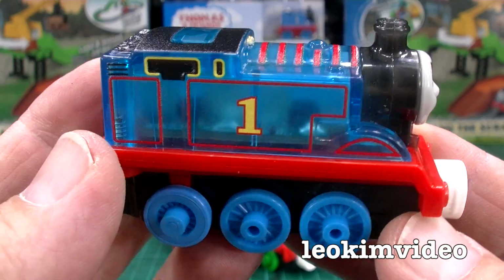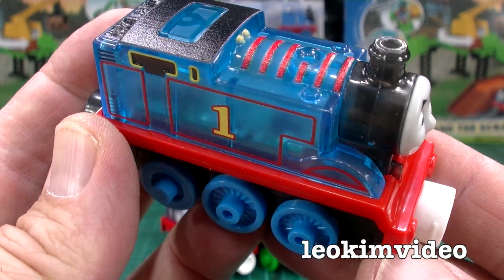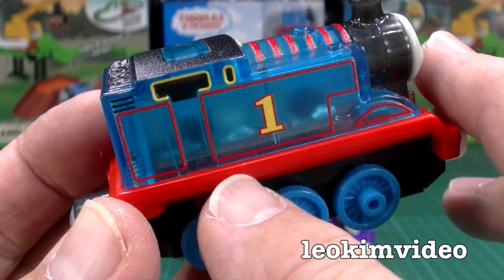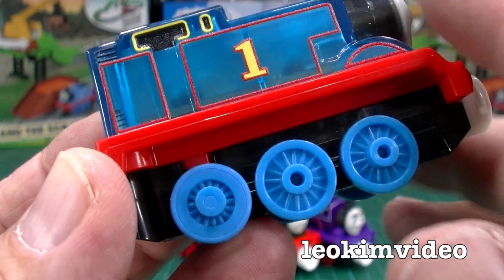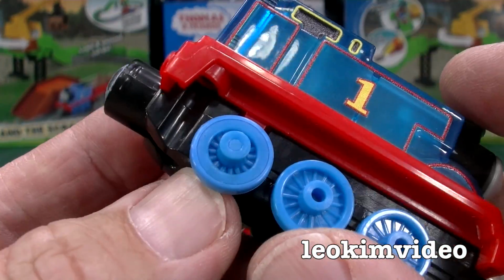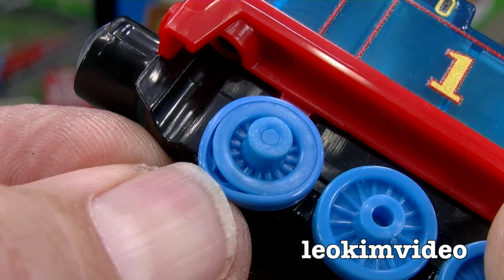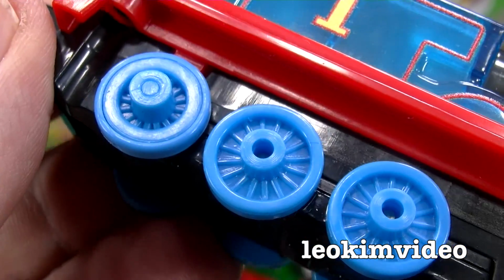I think this is a very, very cool looking toy. There are a few things that I don't like about it, but I like the fact that it's semi-transparent. You can see the spooky sort of circuit board in there. It has a peculiar sort of traction tyre. I've just gone in closer here so you can see the tyre. I don't often see that on this style of toy.